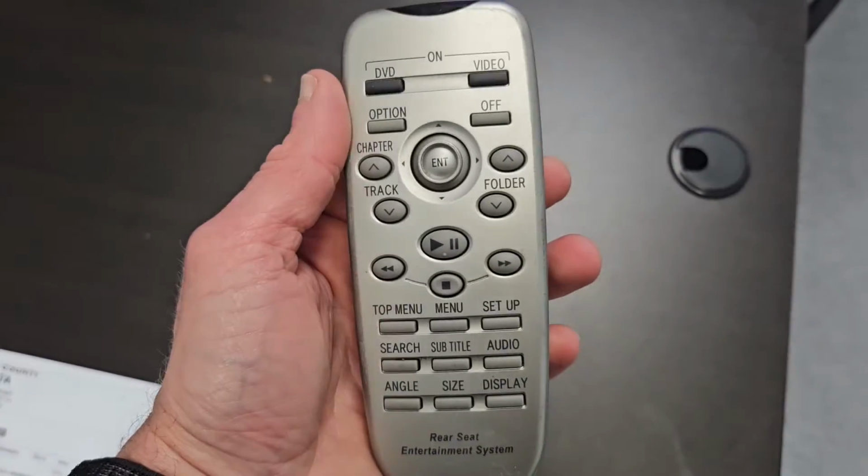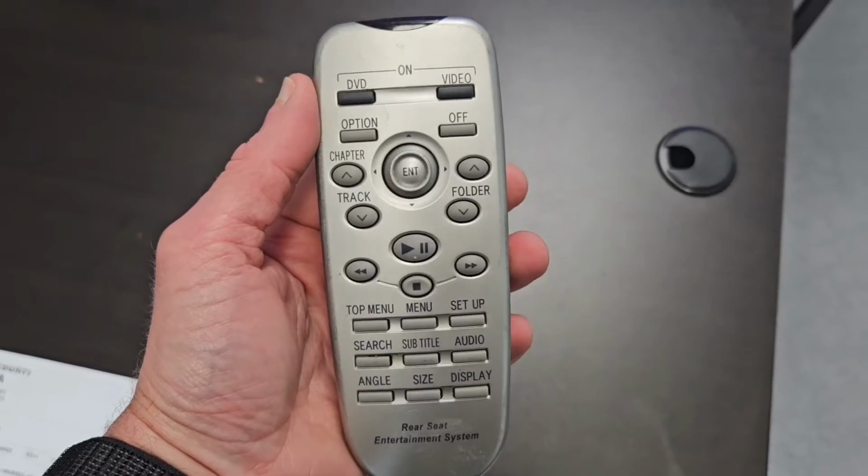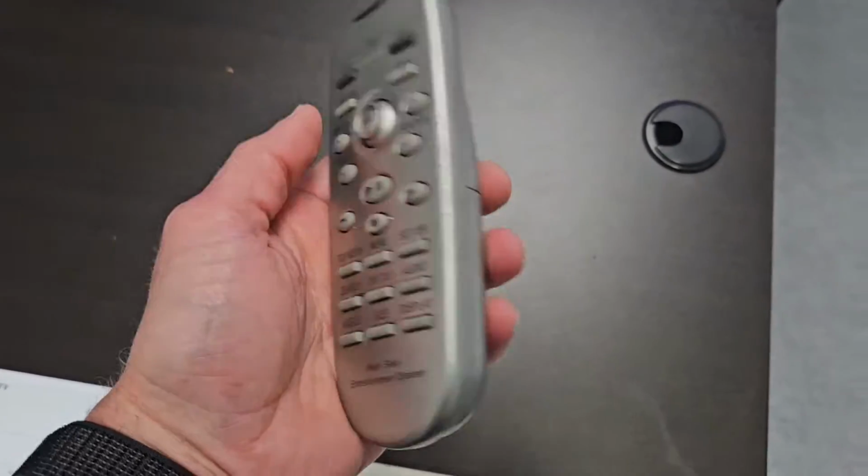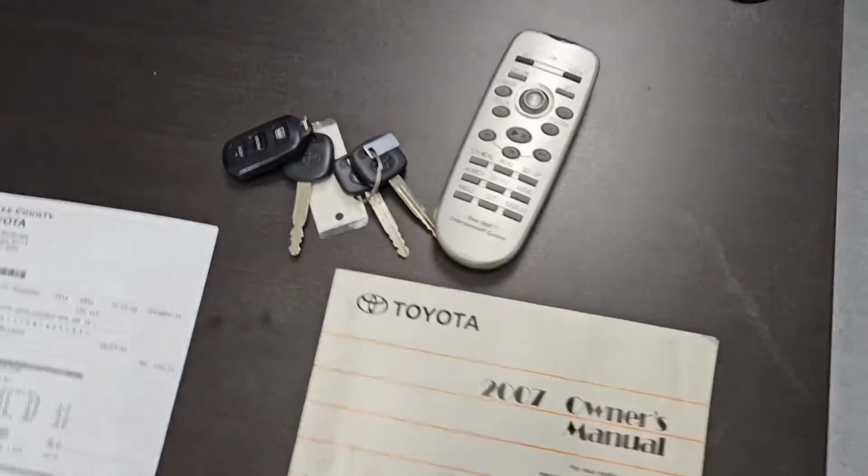So that's pretty cool. Again, I don't know if I've ever had a Gen 4 4Runner with factory rear DVD. To be honest, I didn't even know that was an option. So pretty cool little feature here with this car.